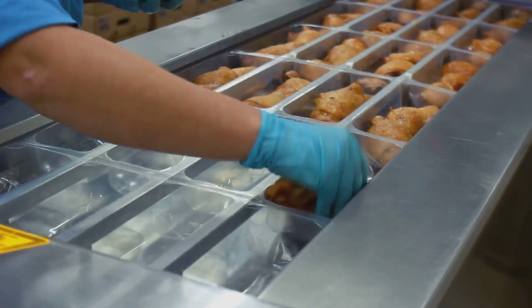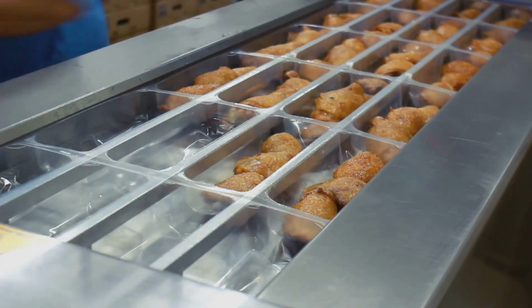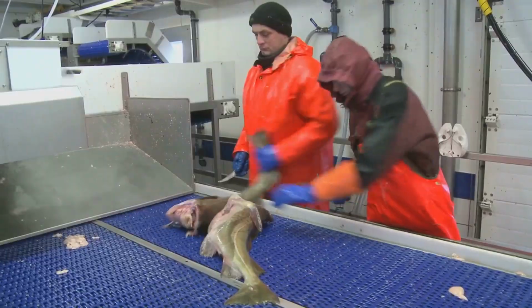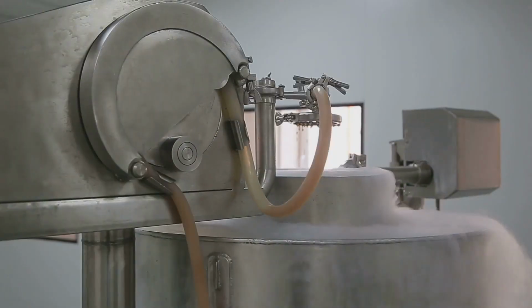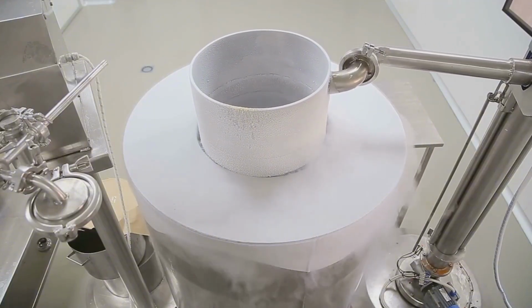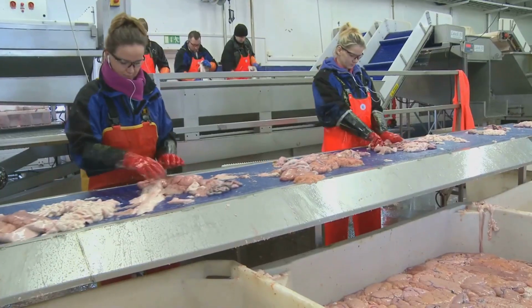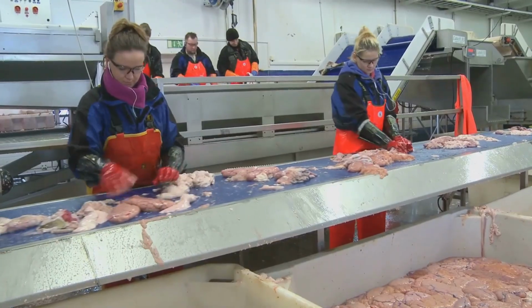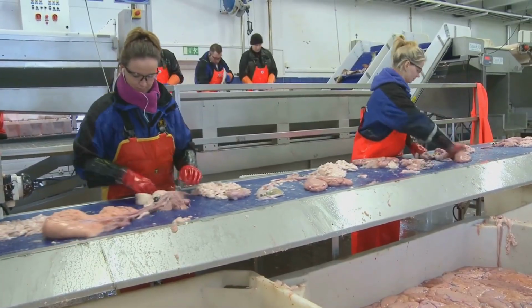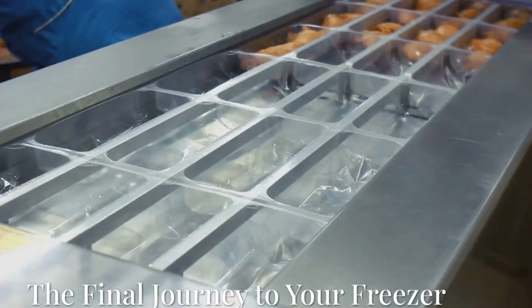Immediately after par frying, the fish sticks, now beautifully golden and partially cooked, are moved with great haste to the freezing zone. This is industrial-scale flash freezing, a process designed to freeze the product incredibly quickly. One common method is the spiral freezer. As the fish sticks ascend, they are blasted with cryogenic air, often using liquid nitrogen or carbon dioxide at extremely low temperatures. Within a matter of minutes, the fish sticks emerge from the freezer, frozen solid to their core, their quality perfectly preserved and ready for the final step, packaging them up for their journey to supermarkets and eventually your kitchen.